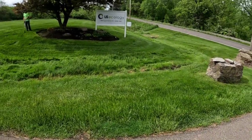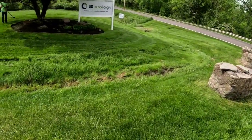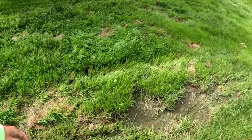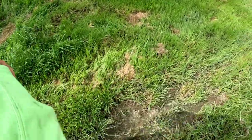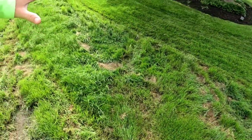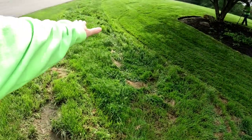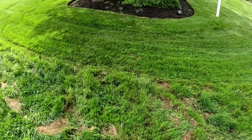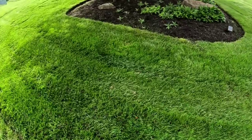A week ago, I actually mowed up into here. I don't think we're going to be able to mow it this time. Check. Yeah, I think I can mow it again. So I mowed all the way up into here. It's just, this is the ditch coming down through here, super saturated. We're gonna have to do some bed maintenance as well.